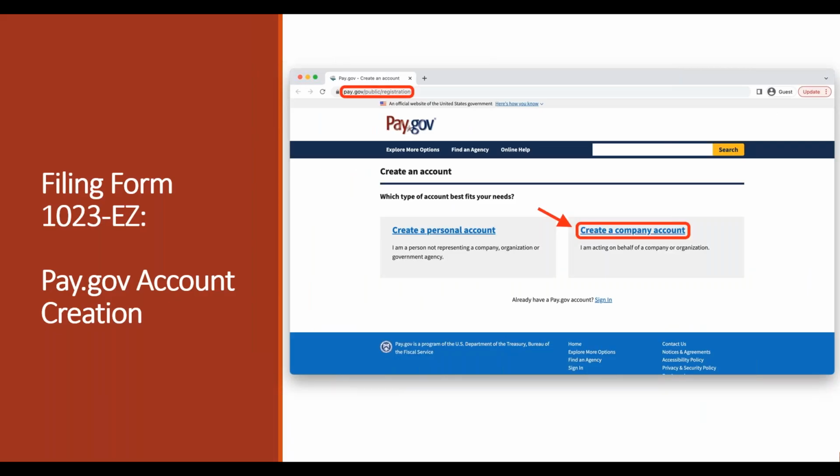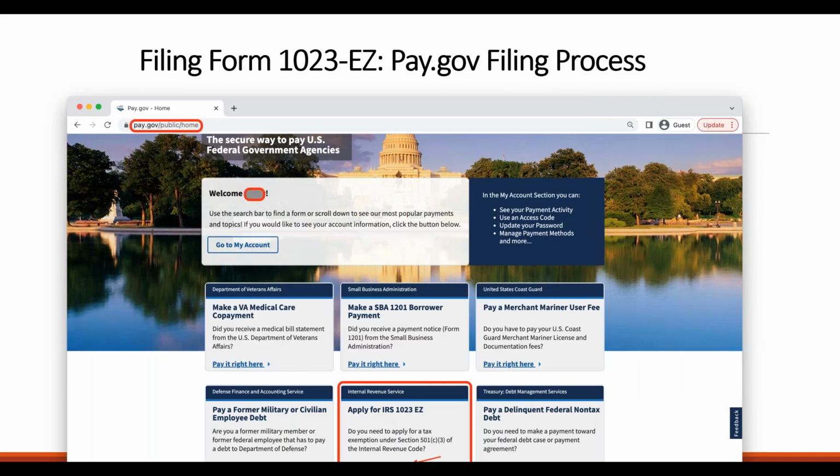I'm going to go over really quickly just sort of the filing process. You do all of this on pay.gov, which is the government's web portal. First, you're going to create a company account for your nonprofit. Again, you don't do this through your personal account. You create a company account through the nonprofit.